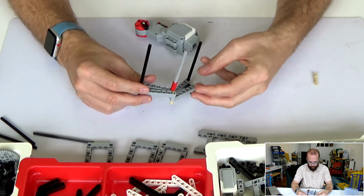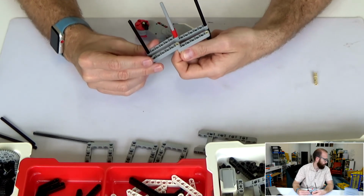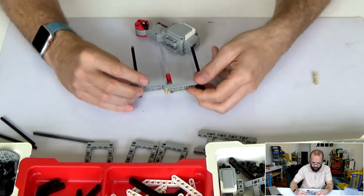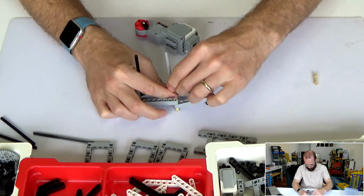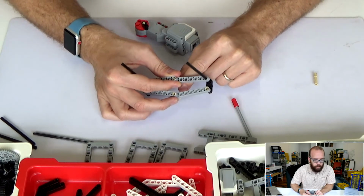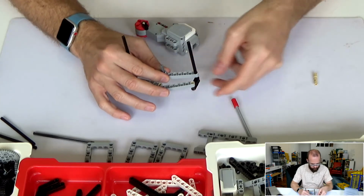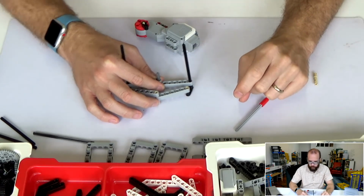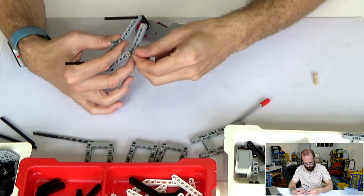What do we got here? So if this one moves up and down, it'll make the whole thing kind of wiggle. I still need something to connect the middle part so it doesn't rip apart like that. All right, so here's what I'm going to do. I'm going to make a slight modification there. I'm going to use a longer studded one. And what do we got over here?